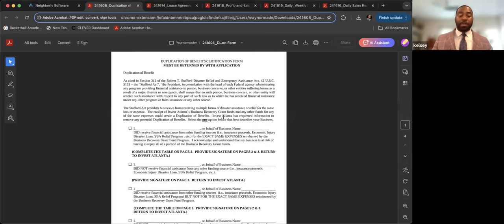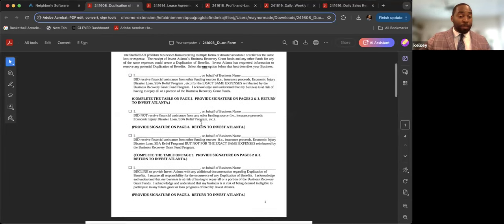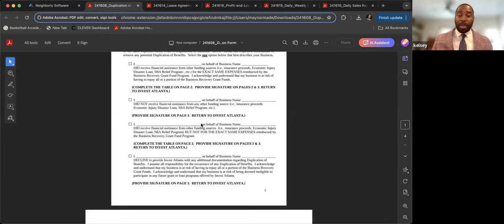This document is asking you, do you intend or will you receive funding from another entity to cover the expenses that you plan on using this grant money for? For the majority of us, we will be saying, no, I did not. So you want to check this second box. Check the box, write I, test, on behalf of the business, test 123, did not receive financial assistance from any other funding source. Again, this is based on your experience. If you happen to file an insurance claim because of the situation that you were in, read these things out and check the appropriate box.